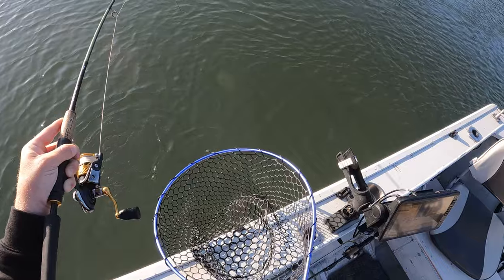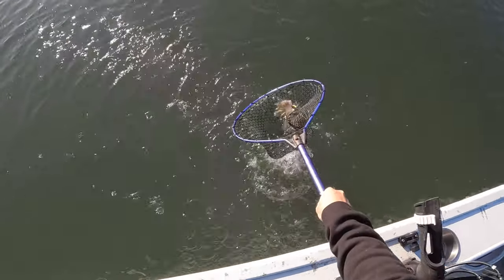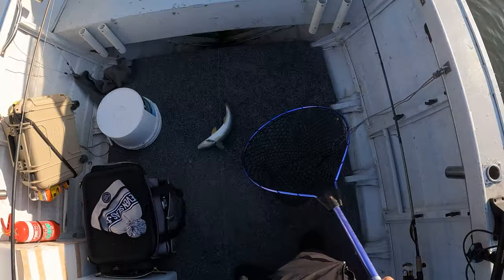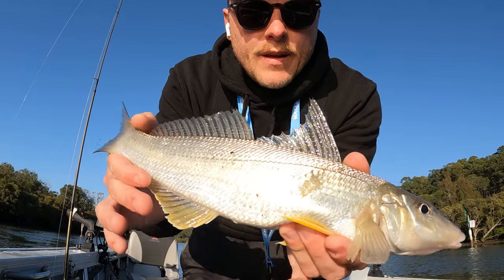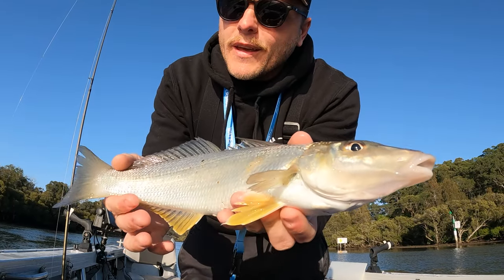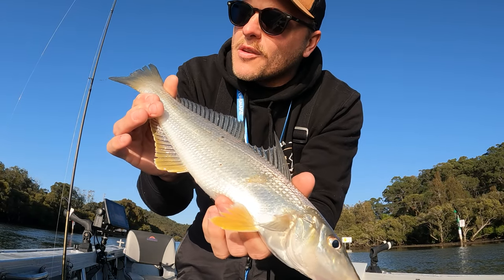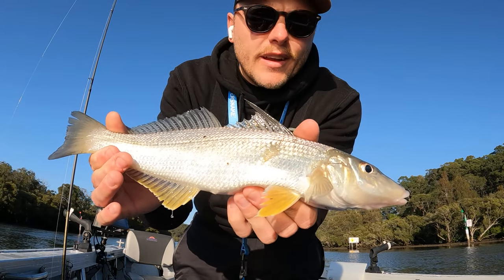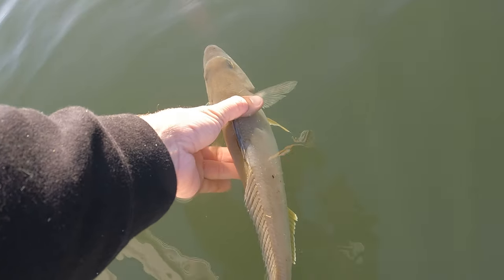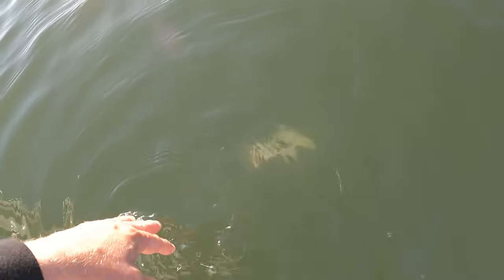Oh, beautiful whiting. Thank you, buddy. That's a good whiting. Take that every day. All right, 35 centimetre whiting. Beautiful fish for the morning. I'm going to quickly release this guy. I'm not looking for a feed today. I've got plenty in the freezer at the moment, so yeah, I'm going to release most of the fish that I catch today. See you, buddy.